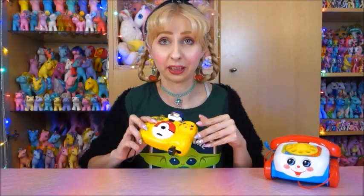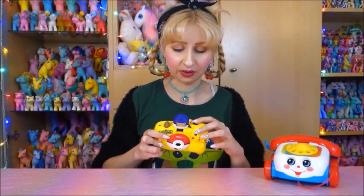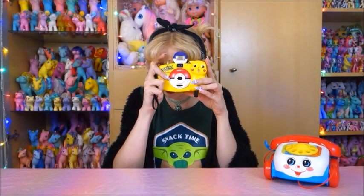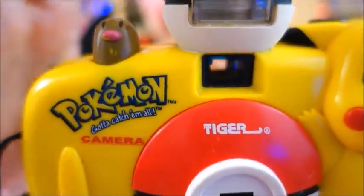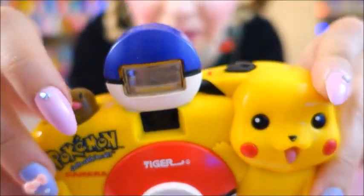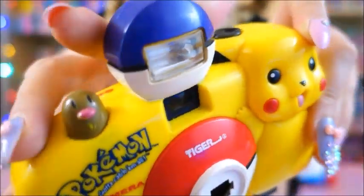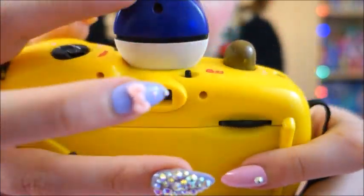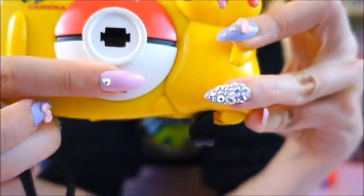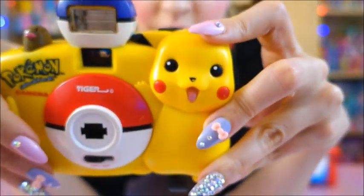I had a normal camera when I was a child, and then you would look through here and push the dicta, or what is it called in English? This is called dicta in German. It's really funny. This one is actually not the Pokeball, it's purple, so it's the Master Ball, right? And the whole camera, here's the normal Pokeball, here's the on and off switch, and here's Pikachu.